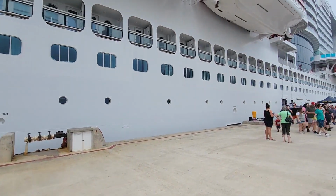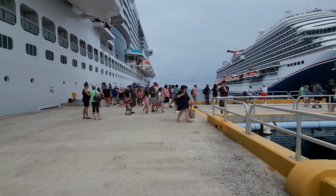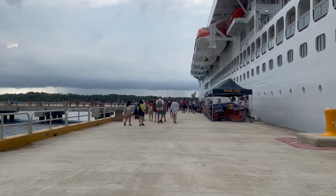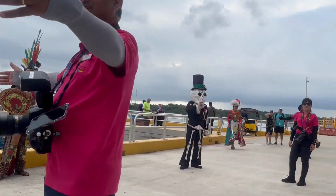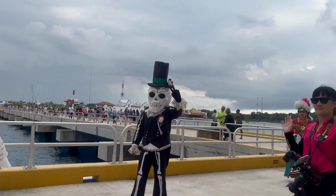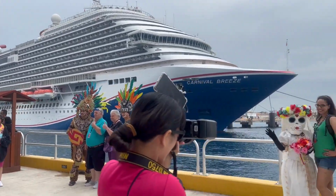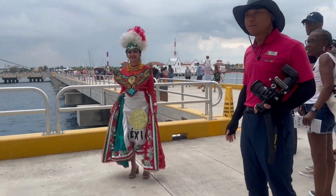There's the Carnival Mardi Gras. And this is what you see when you first walk off your cruise ship. They have a small seating and water station set up in case anyone needs it. And you will soon notice many people dressed up and carnival photographers asking to take your photo, which you would be able to purchase later in your cruise if you're interested in doing that.